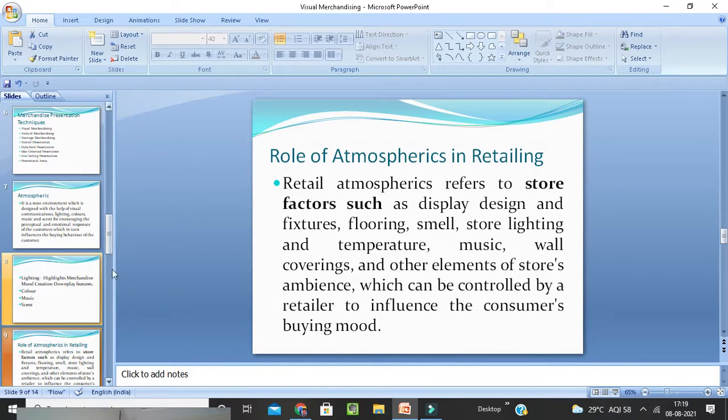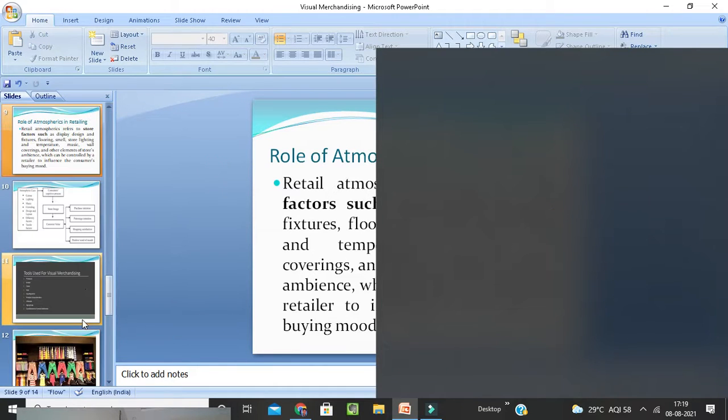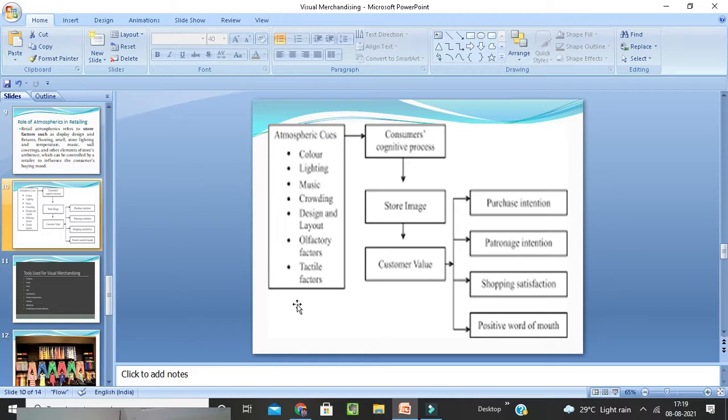Overall, I want to say that it is creating the part where it should work and take place. Like if I take an example of this, I'm sorry, yes, this is the main feature.